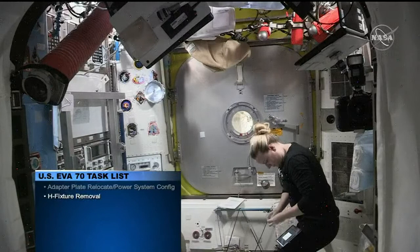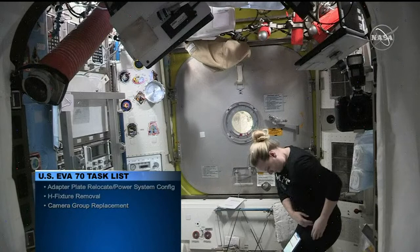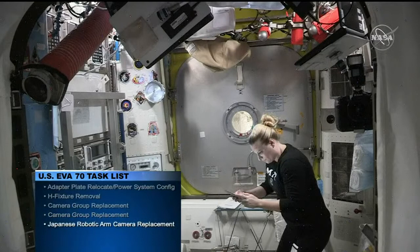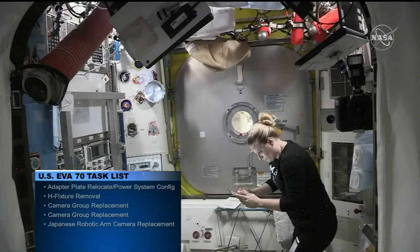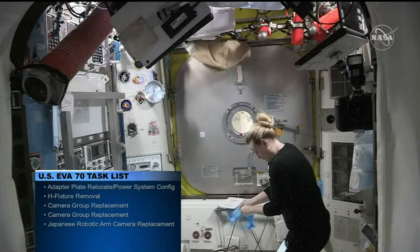Victor Glover moved on to a CP3 HD camera installation on the starboard truss. And Mike Hopkins completed the Japanese experiment module remote manipulator system upgrade for a new camera there as well. The duo worked together to complete an upgrade for a CP13 HD camera installed outside the U.S. lab. And that completed the major tasks for the day, so they moved on to get-aheads.